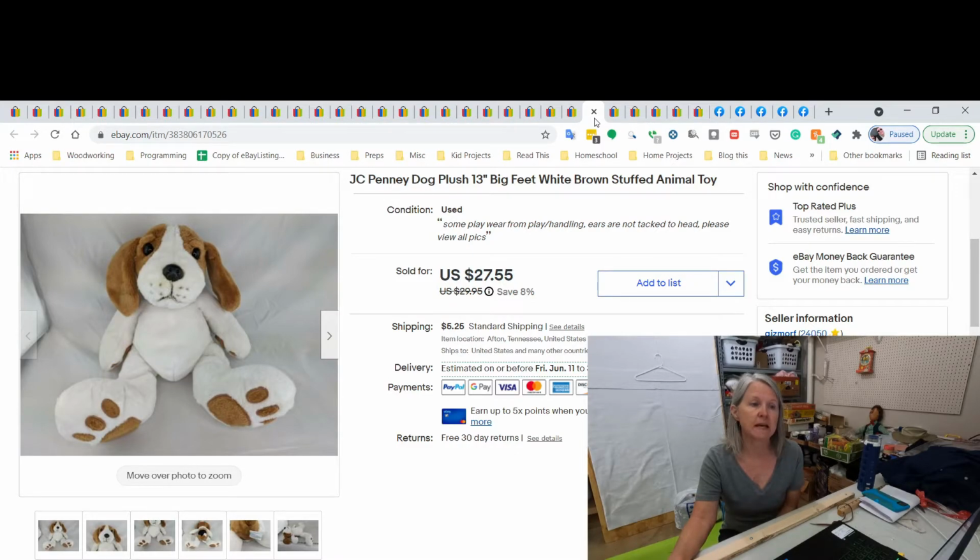This is a JCPenney stuffed dog. It has the large feet, so they're often referred to as big feet. And I took a best offer of $20 for it.